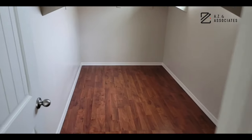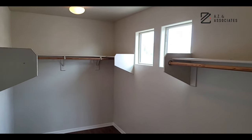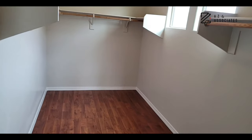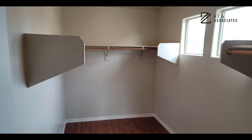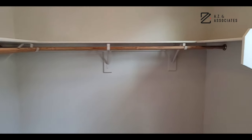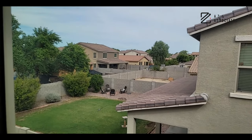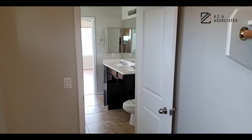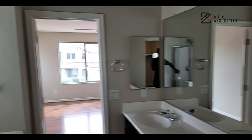And then now we're in the owner's closet. And I like this already because I like those two windows right there that are letting in a nice natural light. I did not even need to turn these lights on. However, if it's nighttime, that is something you would have to do. This is a full walk-in closet and you can spy in the neighbor's yard, see what they're doing. But full walk-in closet.